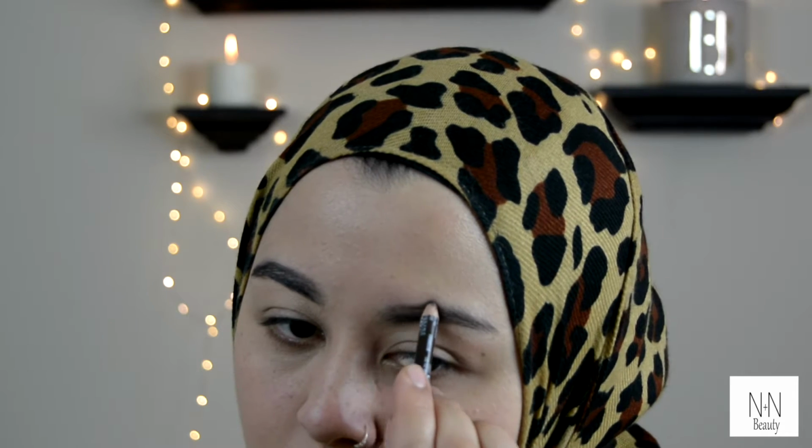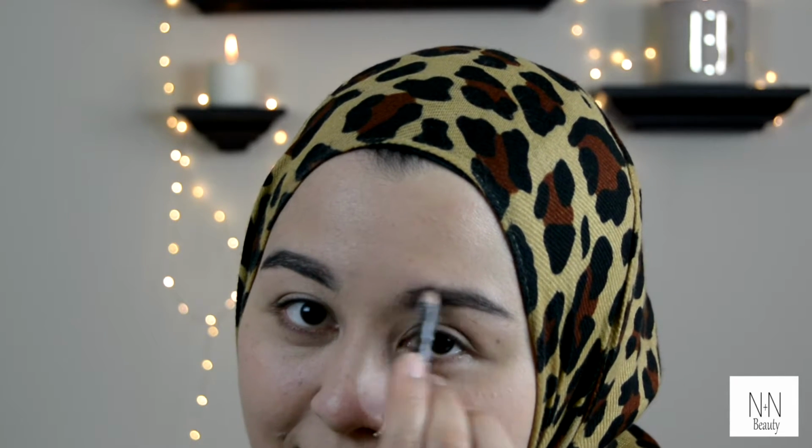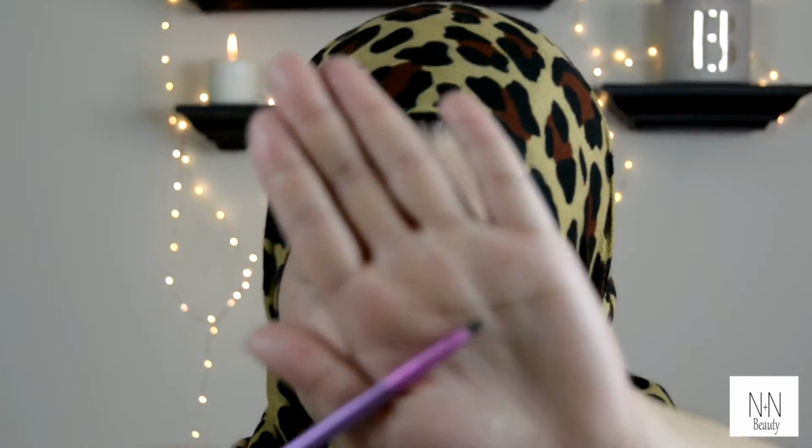Yeah, so I'm just doing the left side of my brow, and even if it's formal looks or non-formal looks, I always do my brows the same way. I like my brows to be strong and I like them to be filled in. As you can tell, I really like this product.